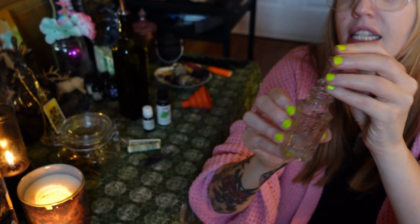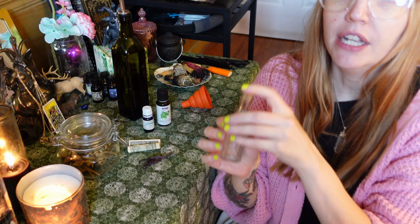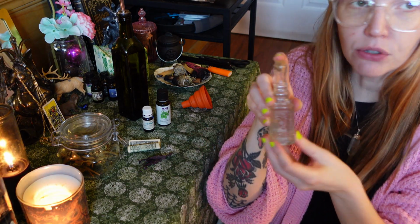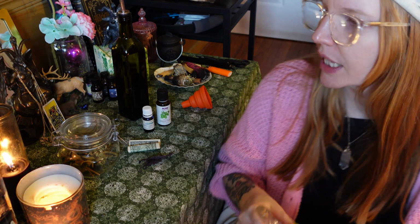Something like this, an oil blend might do better if you had a bottle with a dropper. I don't really have one of those laying around, so I'm just gonna use this, and then when I need some, I'll just go like that. So yes, you need a bottle, some sort of glass container. It doesn't even have to be glass. It can be anything you want, some sort of container that you think will work well for this, okay?